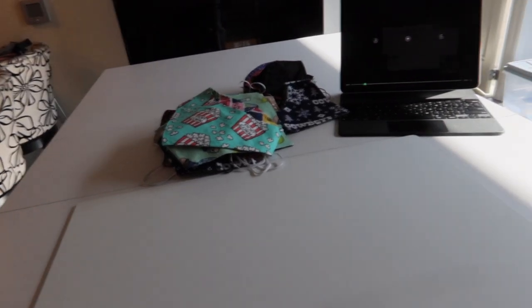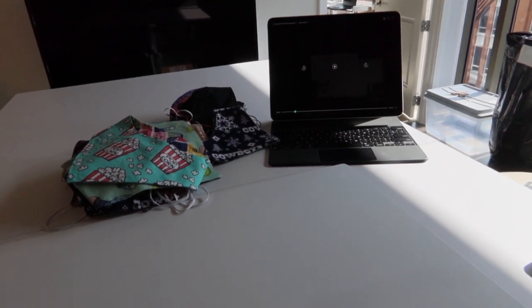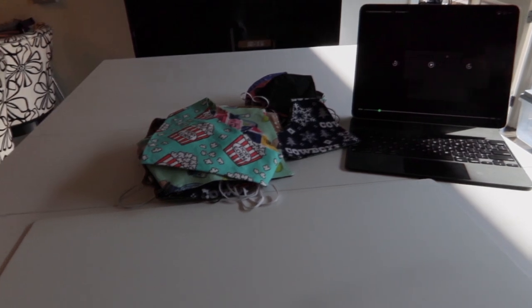All right, so this is what my setup looks like. I have my iPad over here because I'm doing some Skillshare courses. This is on Final Cut Pro. And then I have my pile over there that I need to photograph, and I'll be doing it on a white canvas.